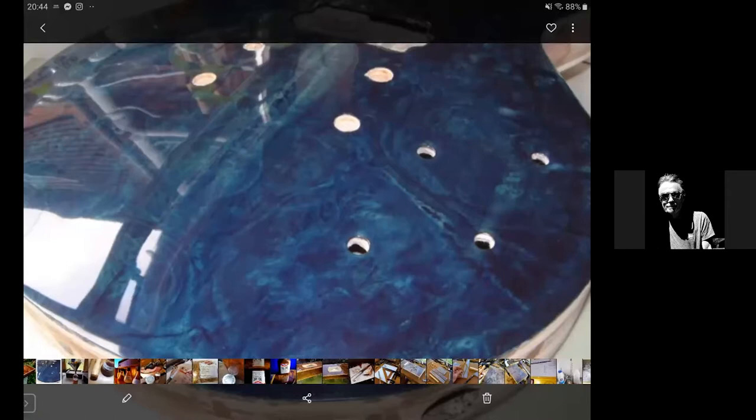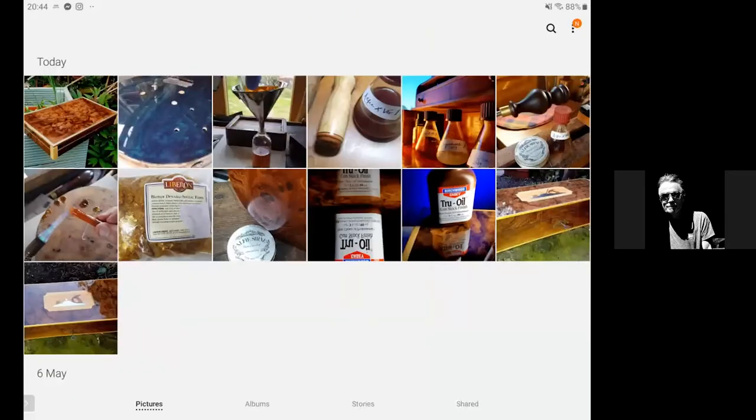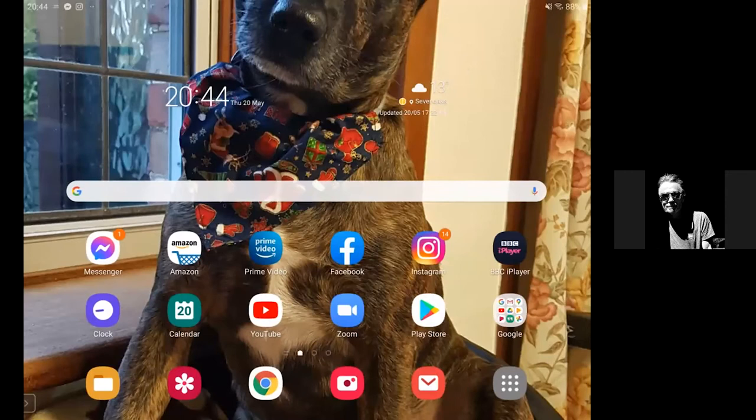Most people consider True Oil to be a matte finish, but it's not. So that would be 100% the finish that I would choose, apart from the obvious one, which I was told not to mention, apparently, but brought to you by a dog near you.